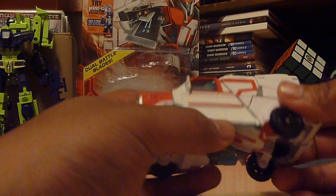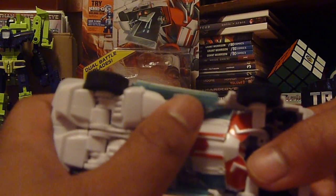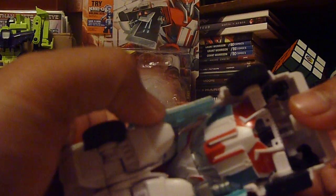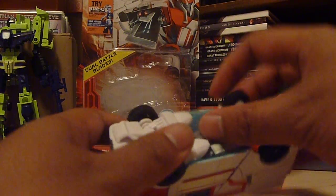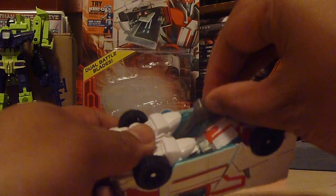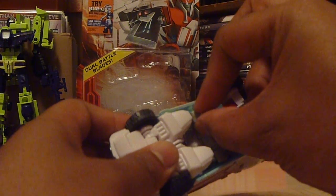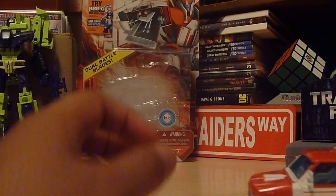Now in alt mode, he can store his weapons. It's not shown in the instructions, but I've seen a lot of reviewers do it already. There's this peg in there, like that. It serves no other purpose in robot mode or in alt mode, so it can only be assumed that it's used to hold these weapons, and it does so really well. I didn't plug it in, but it's one on each side, so he holds both his scalpel blades perfectly. And it rolls really well.